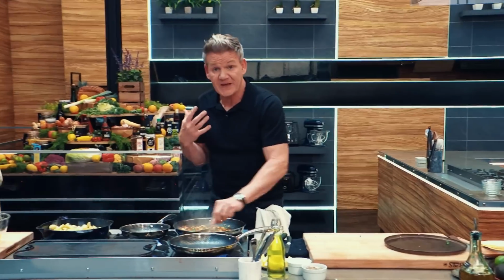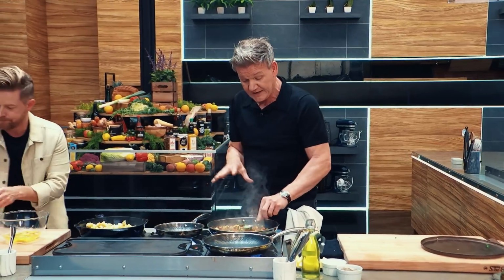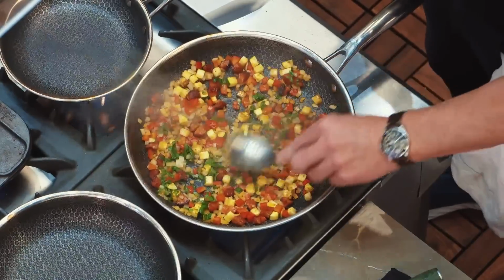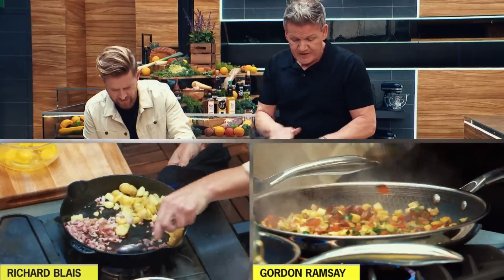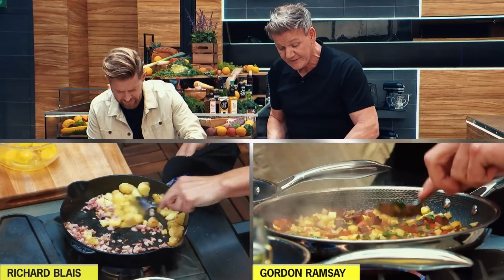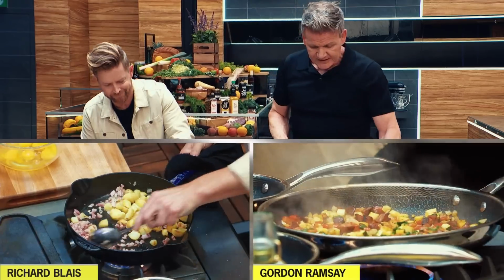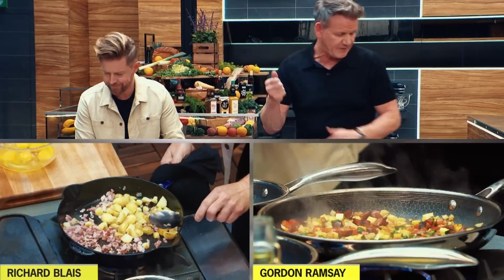Now, that sausage has melted. The flavor's out, so already the basic veg starts to take on a league of its own. It's already going up to the next level. Flatten out the ingredients. If you flatten out the ingredients like this and utilize the whole pan, what happens is everything underneath gets really nice and crispy.